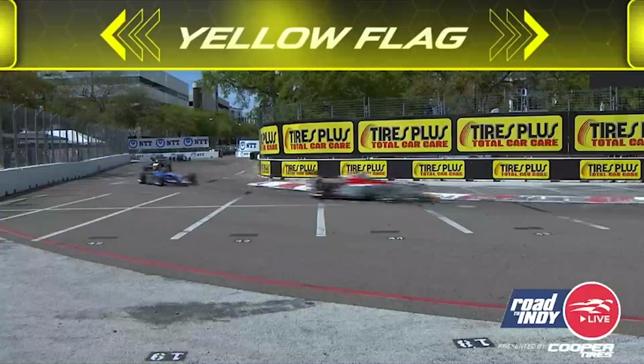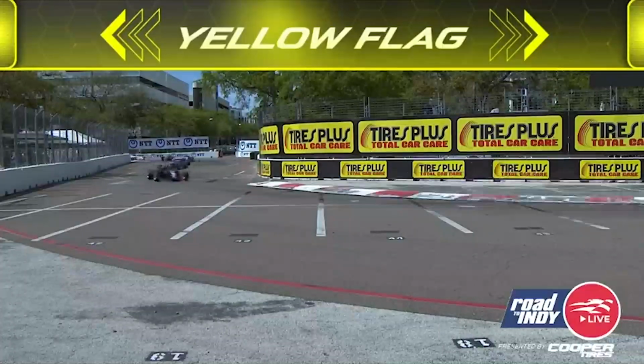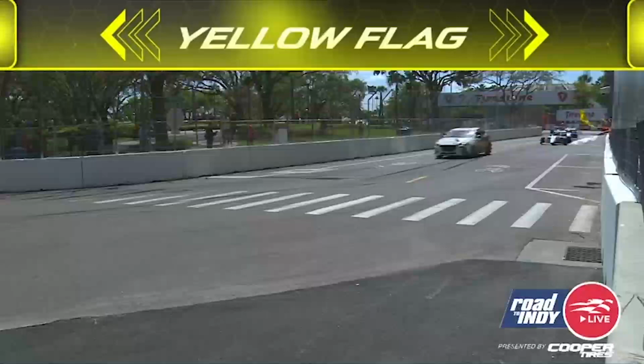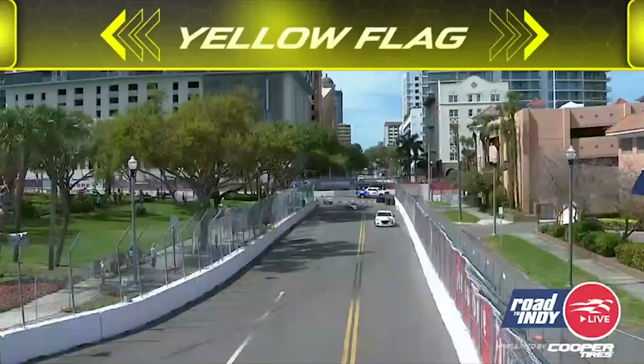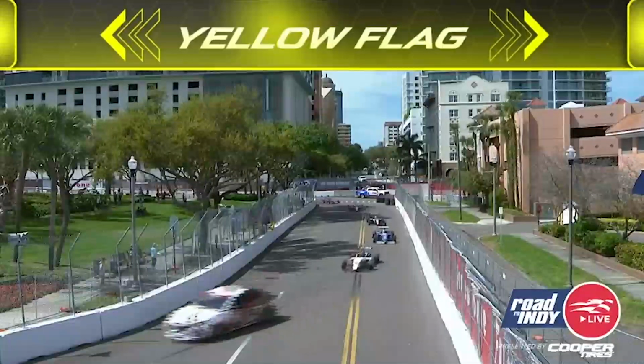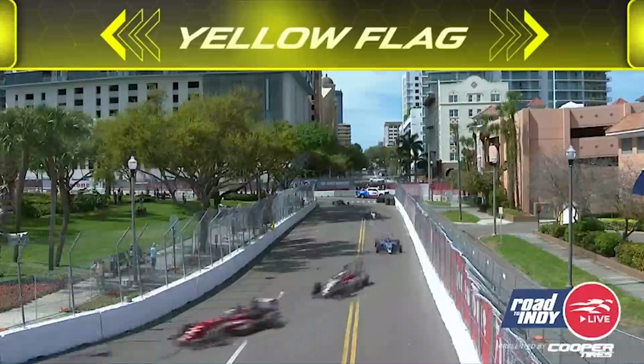He was in the runoff, but I don't see why we would throw the caution unless he tried to come back out and had an issue. Or if it wasn't him that went into the runoff, and that's an actual contact potentially with the wall in that corner. We'll see. But again, it is indeed the number 90 of Manuel Cabrera who has brought out this yellow flag over in turn number 8 and 9.